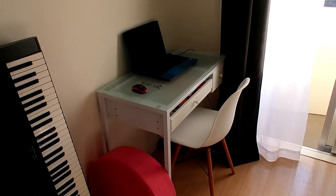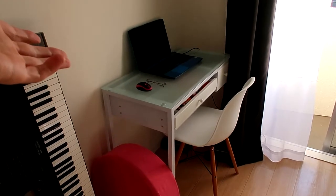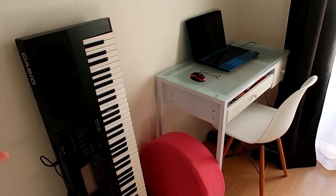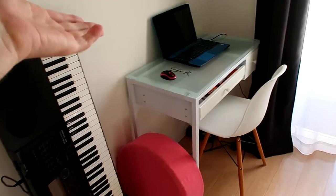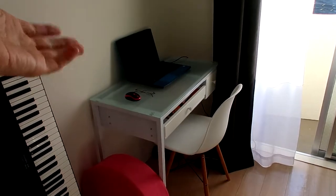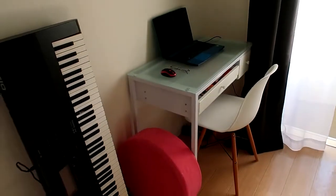And when I'm doing that, my basic setup is like this. And then when I work on music and I need the keyboard, I just put the keyboard up on the desk and a computer on top of that, and it's the perfect workstation. I'll set that up right now so you can see what that looks like.